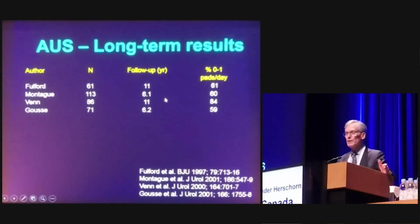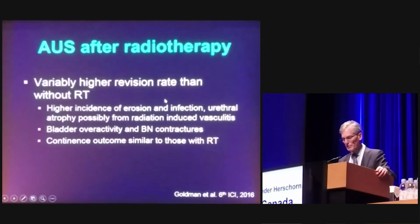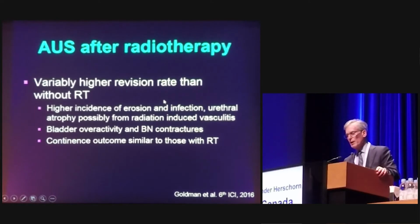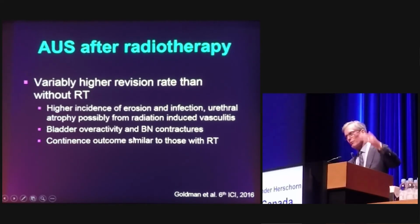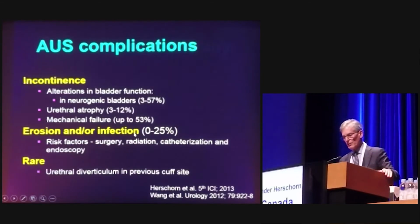There are many series in the literature with very long-term follow-up, and the success rate is sort of similar. After radiation, there is a variably higher revision rate than without radiation. We do know there's a higher incidence of erosion and infection. After radiation, there are bladder neck contractures, but the continence outcome after radiation with an artificial sphincter is quite similar to patients without radiation, but it's still a risk factor.